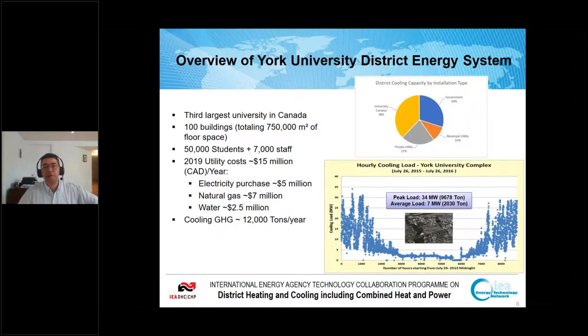The reason why we selected York University for the case study is, first of all, it's the third largest university in Canada. I think it's the second in Ontario, the province where I live. The university campus has 100 buildings, totaling 750,000 square meters of floor space. It's huge. At any given time, before the pandemic, of course, they host 50,000 students, and there are 7,000 staff.